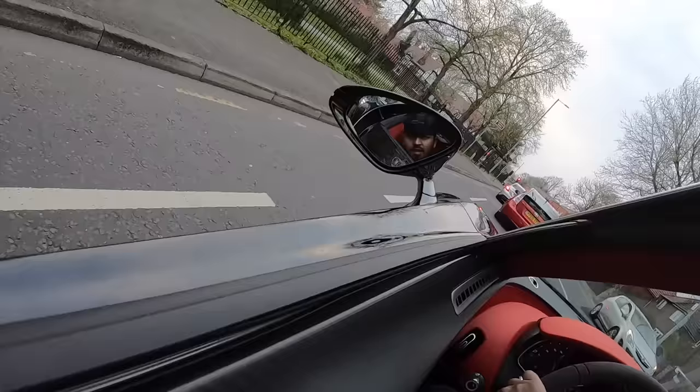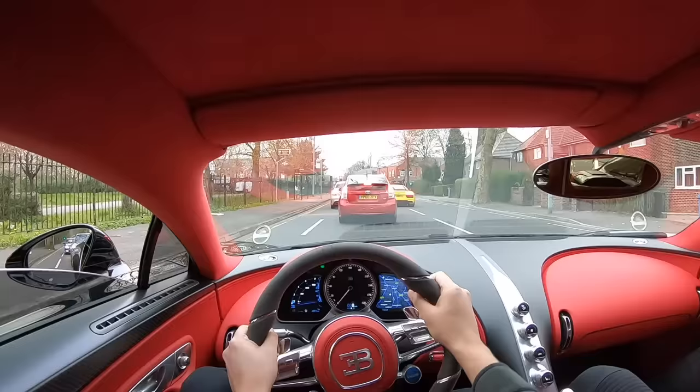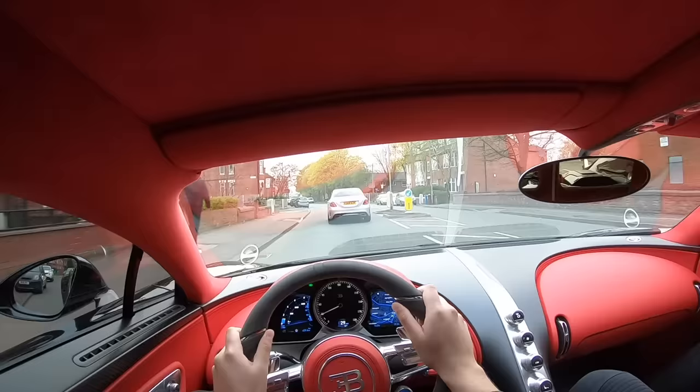Goodness me. If you see anybody driving around with a Bugatti Chiron and a GoPro on their head like that, don't judge them, please. They're doing it for you. I know I've said it so many times before, but I just love this steering wheel. Awesome.